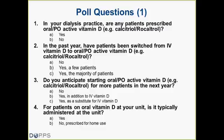And so our first question, in your practice, are any patients prescribed oral active vitamin D, such as calcitriol or rocaltrol? In the past year, have patients been switched from IV to oral active vitamin D? Thirdly, do you anticipate starting oral active vitamin D for more patients in the coming year? And if so, we have some answers that allow one to choose between whether this might be as an addition to IV vitamin D or instead as a substitute to IV vitamin D. And then fourthly, we're also interested in where oral vitamin D is administered. Our understanding is we recognize that in some centers, oral vitamin D is directly observed therapy essentially within the dialysis unit, whereas in other cases the prescription is given for home use.